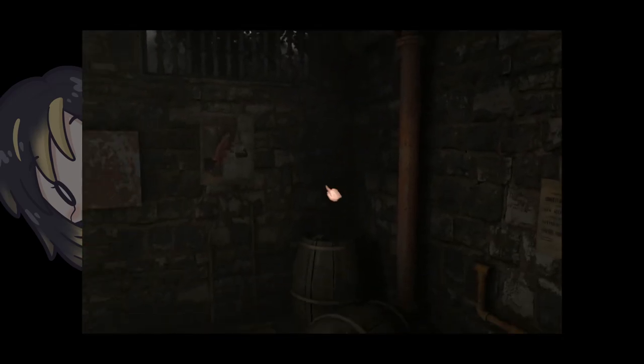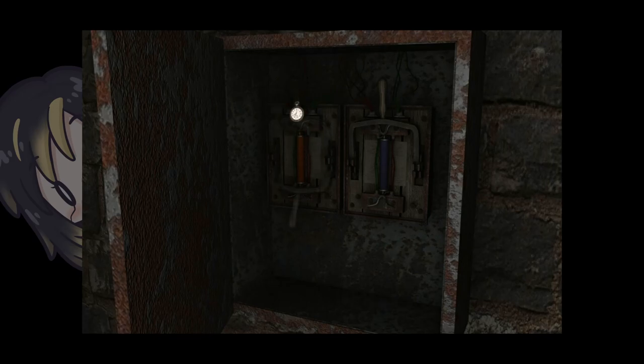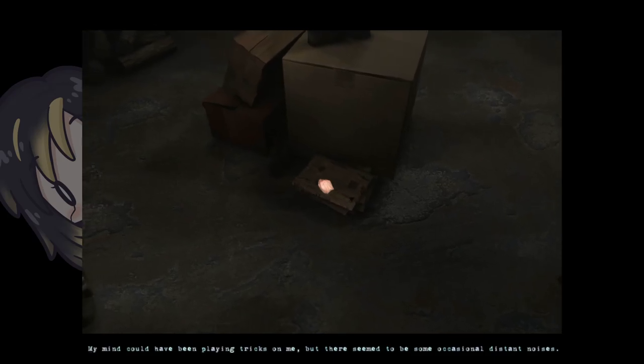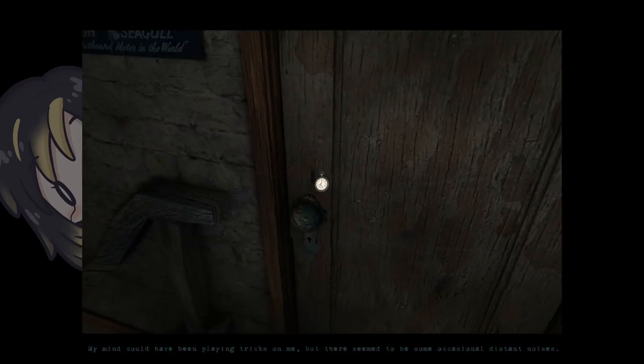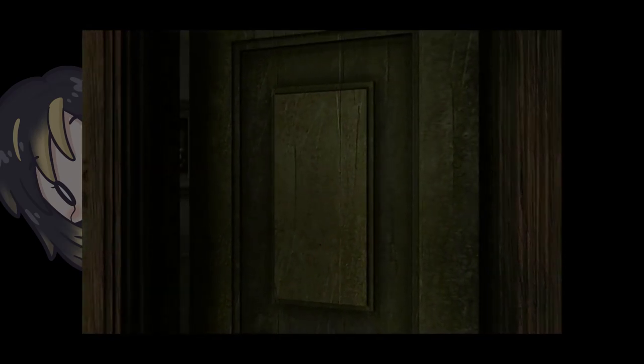Can you go and check the fuses? Playing tricks on me, but there seem to be some visual distant noises. Let's go out. Visual distant noises. Does it mean that hidden compartment next to the three value vases?